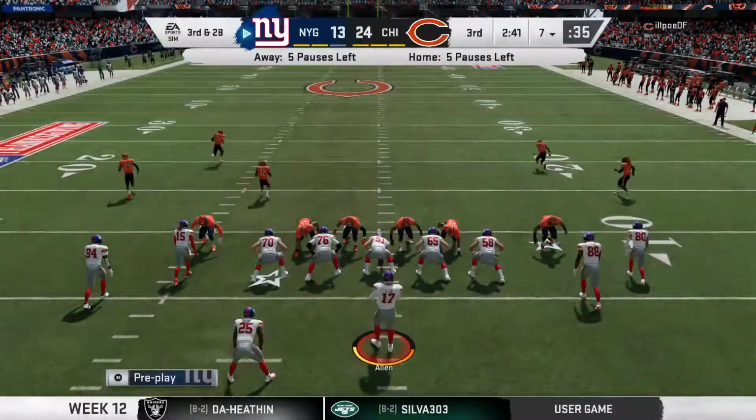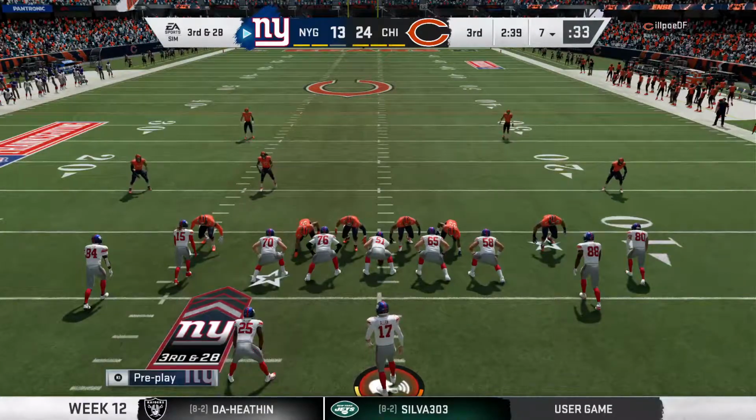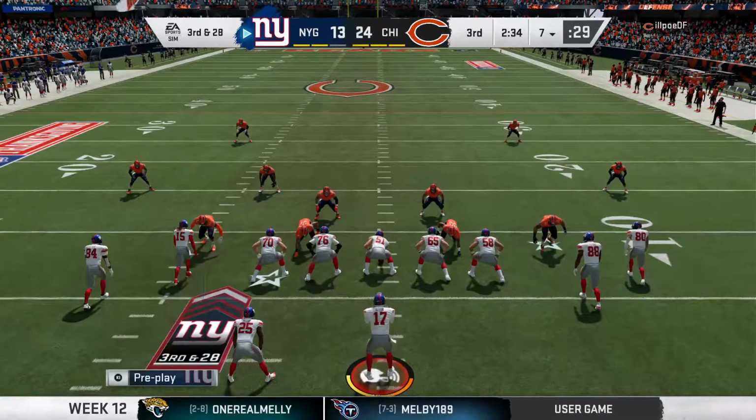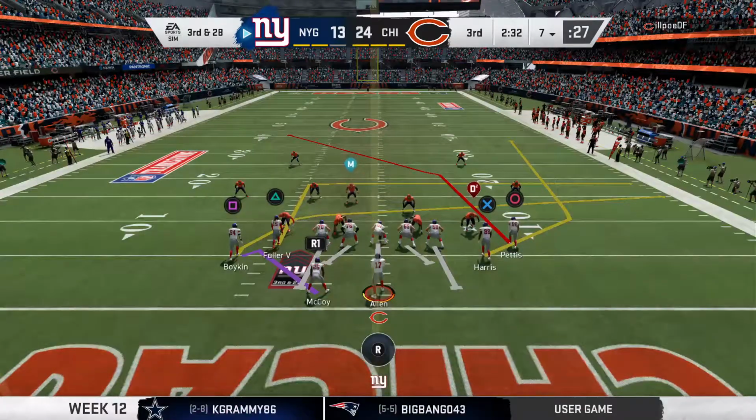And this third down looking very tough after the holding penalty. Third and long. I'm coming after you. I'm coming after you. Check nickel. Shift. Check safety.